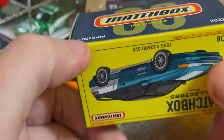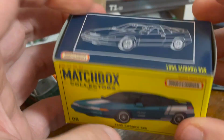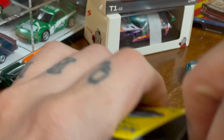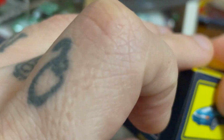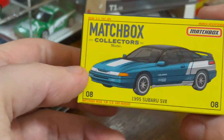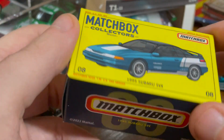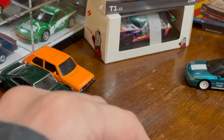This has a nice kind of retro feel. I can already tell that there is nothing in it though. There's no plastic to hold the car in place. There's no plastic bag to protect the car at all. It'll just rattle around in there. So if I were to store it in here, I'd probably wrap it in a little bit of paper towel or something. It's not ideal, but let's look at the car itself.